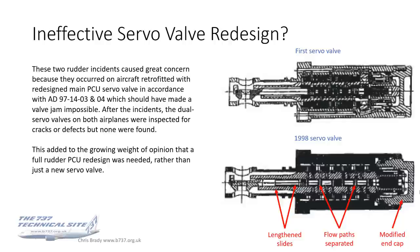Now, those two rudder incidents caused huge concern because they occurred on aircraft retrofitted with the redesigned main PCU servo valve in accordance with the AD from the end of 97. That should have made a valve jam impossible. After the incidents, the dual servo valves on both aircraft were inspected for cracks or defects, but none were found. And this added to a growing weight of opinion that a full rudder PCU design was needed rather than just a new servo valve.